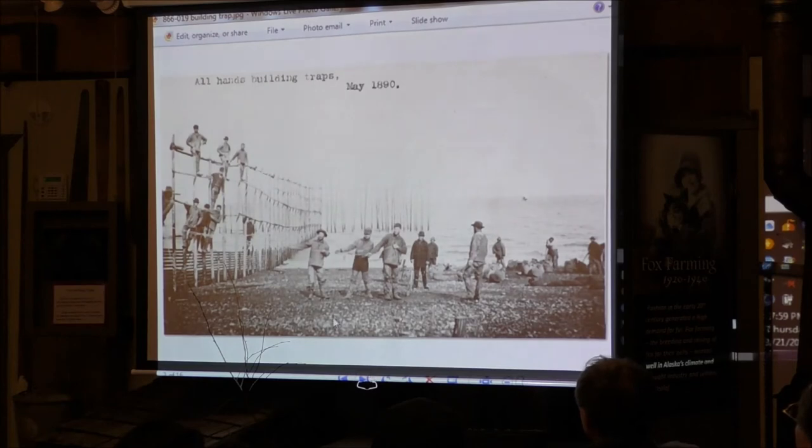And here is that year, this is what it looked like when they were building the traps. These guys are securing heavy duty chicken wire, to turn this fencing into a literal fence that would force the fish to swim out towards deeper water. It looks like a hand trap, doesn't it? That looks like a hand trap to me. Small pilings. It doesn't go out very far.